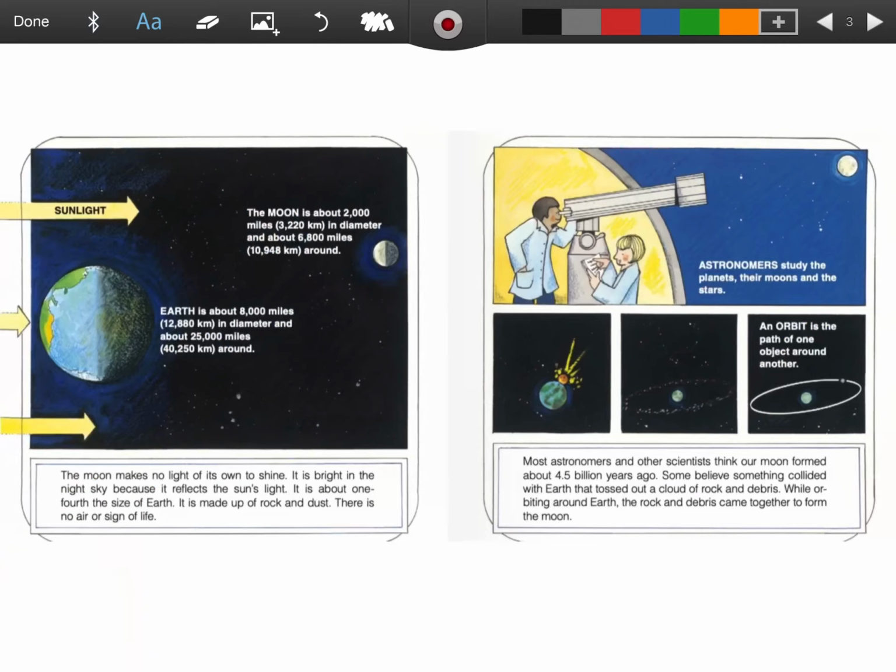All right, the moon is about 2,000 miles in diameter and 6,800 miles around. So diameter means like if you were to cut it in the middle and you were to go through the middle of it, okay? Earth is about 8,000 miles in diameter and 25,000 miles around. So I know that the Earth is bigger. It's 4 times as big as the moon. That means the moon is still pretty big.